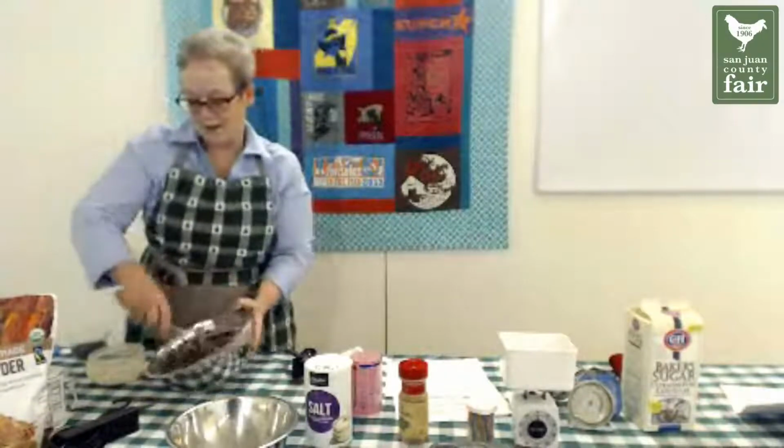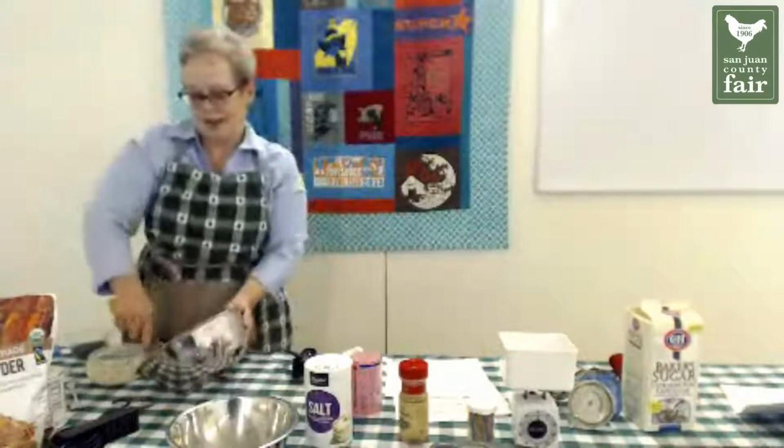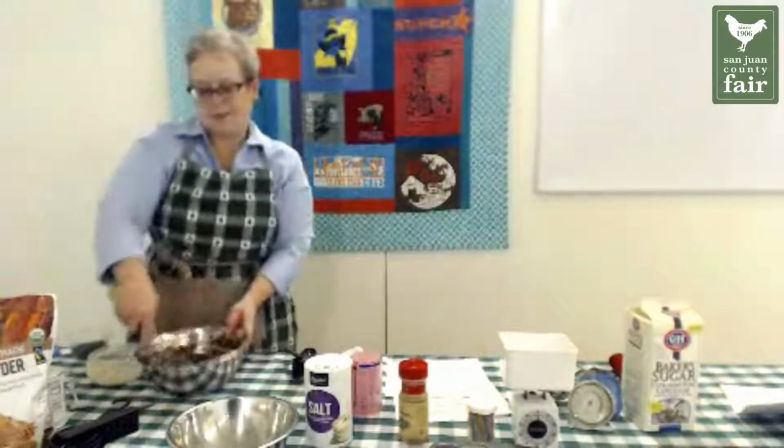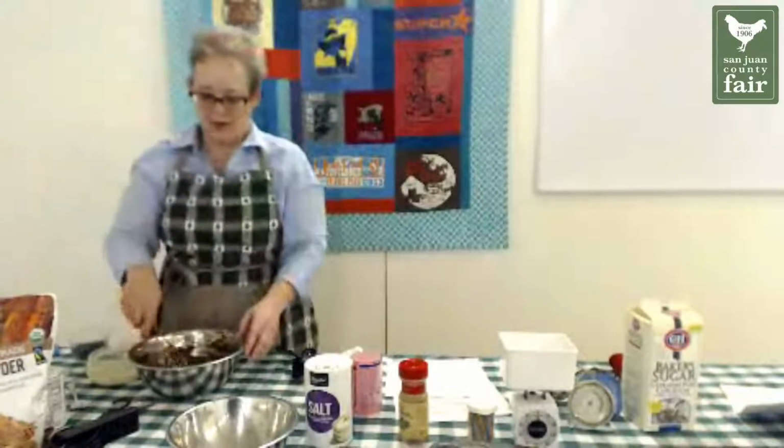And you can tell if somebody's overbeaten something because it will be tough, and you get this cauliflower look to the top of a really good muffin, and that's because you haven't over stirred it.